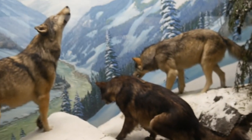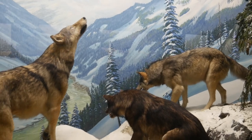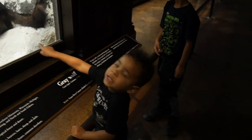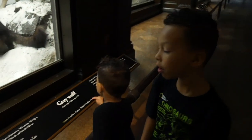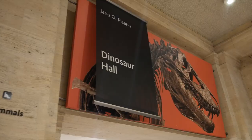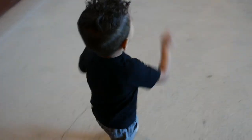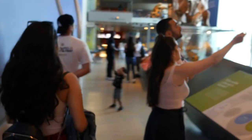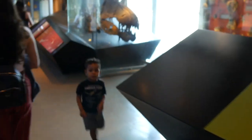Yeah, what are these? There's three wolves? Yeah. Cool. Uncle Junior would love these. Oh, it's three? Yeah. I know. Went into the dinosaur hall. The dino zone. Let's follow Nolan. Yeah, look at all the bones.